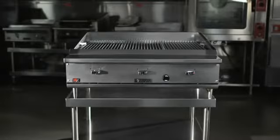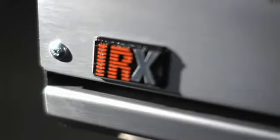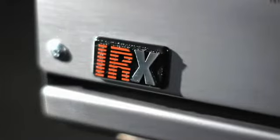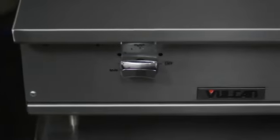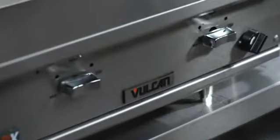VTEC's infrared platform is the first product in a line of products that will be sold under the IRX brand. IRX is infrared extreme. It's a true infrared platform that brings productivity, energy savings, and ease of operation to the end user. You can replace any charbroiler with this product and be perfectly satisfied and realize benefits immediately.